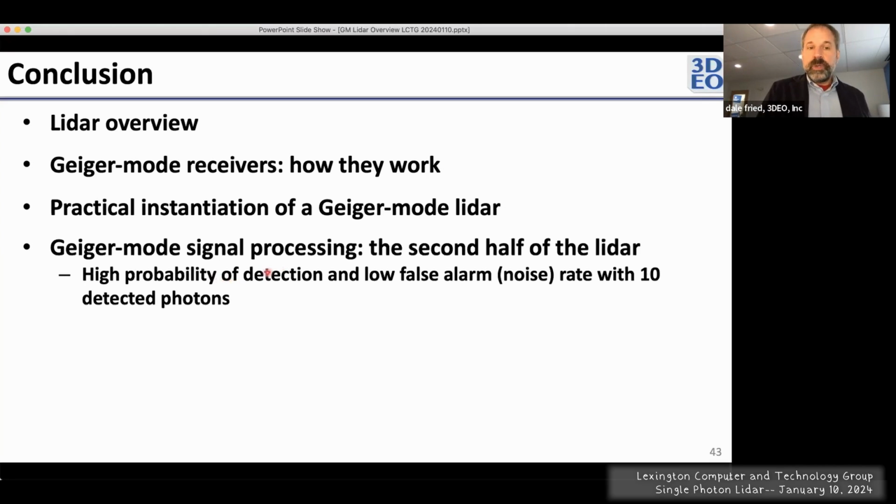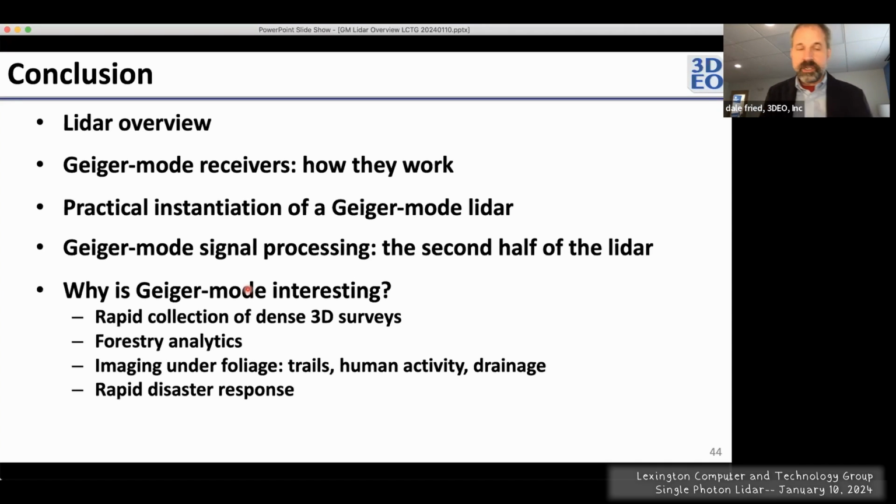I talked through a little bit about the Geiger-Mode signal processing. We talked about the Poisson statistics and how, even after a data collection, you can go in and adjust your thresholding so that you can tailor make the probability of detection and the false alarm rate to match the needs of a particular analysis that you're trying to do. And oh, by the way, even with very low signals, we can still detect with high probability of detection and low false alarm rate.